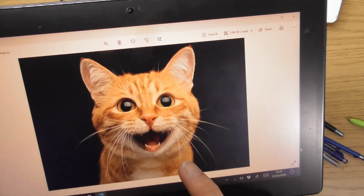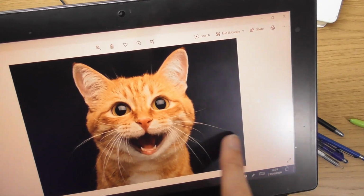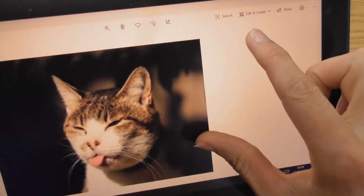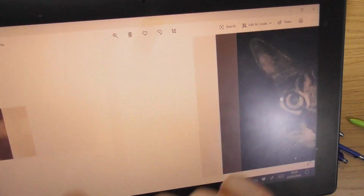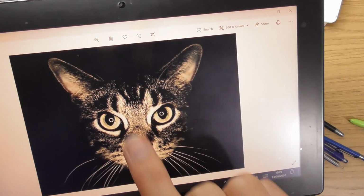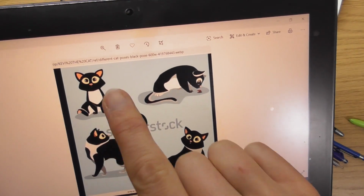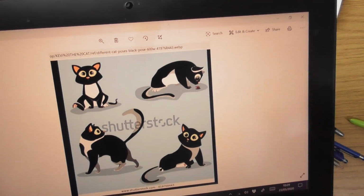And then I've got some real life cats, so I can see what a real life cat looks like in some different poses. These are funny. I love that. I'd like to do a realistic drawing of that one. And I've also got some poses of other artists' cats.